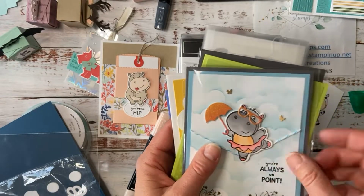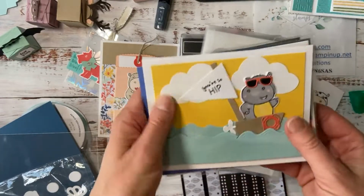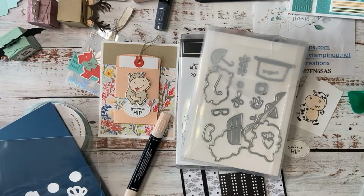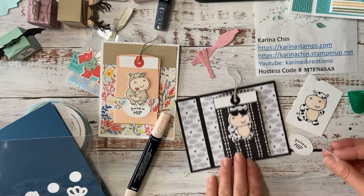And, you know, clouds, sunglasses, like seriously, a scuba gear in a tub. Like Stampin' Up! did such a great job with these dies. And a boat. Like, who doesn't like a boat? Anyway, I just think that this is one of my favorites out of Celebration. He's so cute.